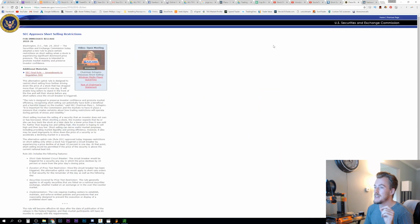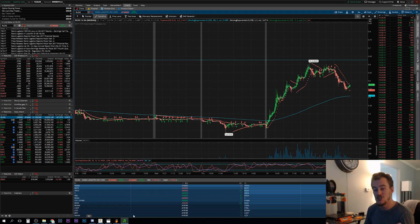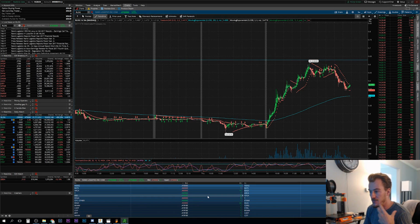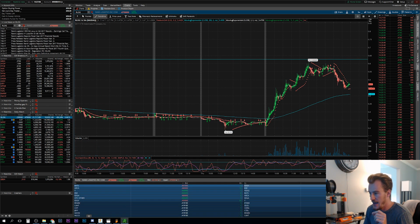What the restriction does is it creates what's called the uptick rule. This means a stock can only be shorted on the national best bid and offer. What is the national best bid and offer? Well, I suggest you learn level 2. Level 2s are really useful for seeing the moment-to-moment trades and where a stock is going to be going and how much resistance it might have. But the quick and dirty is, this right here is the best bid currently. This is the best ask, which is almost 10 cents above.